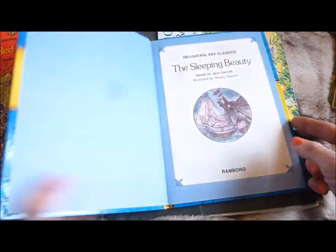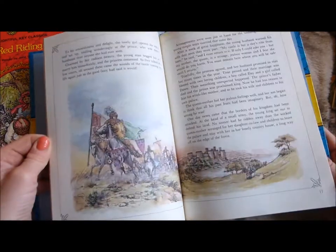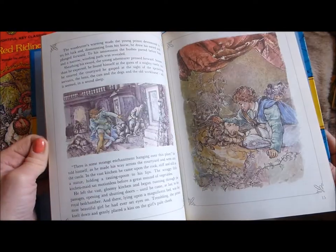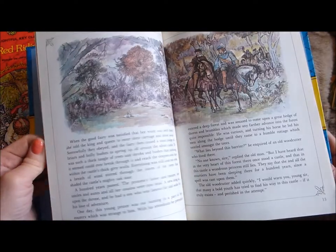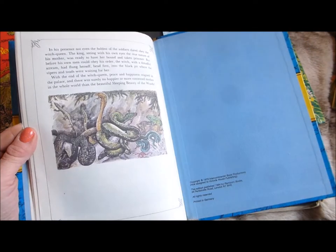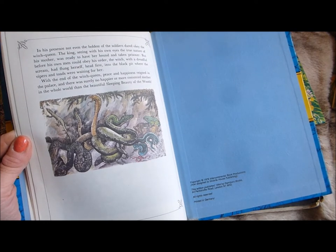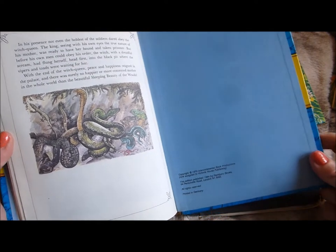I've then got Sleeping Beauty. Also gorgeous images in this. These are much more muted than the Little Red Riding Hood images, but really lovely. And who doesn't love the story of Sleeping Beauty? So there's that one, that one's really nice. This one actually is 1984 by the looks of things. So a bit later.